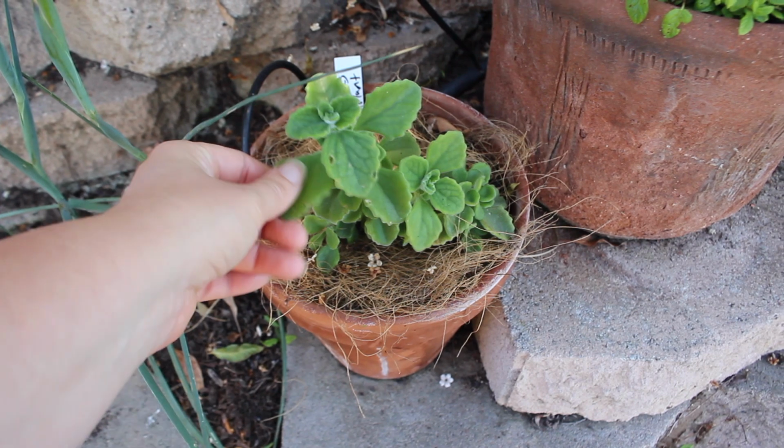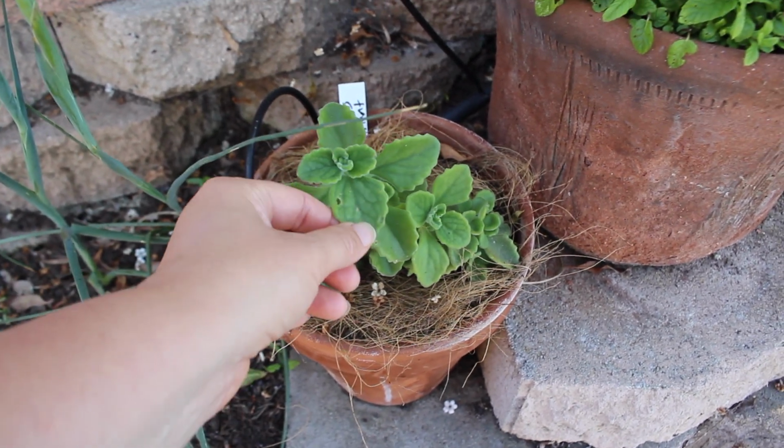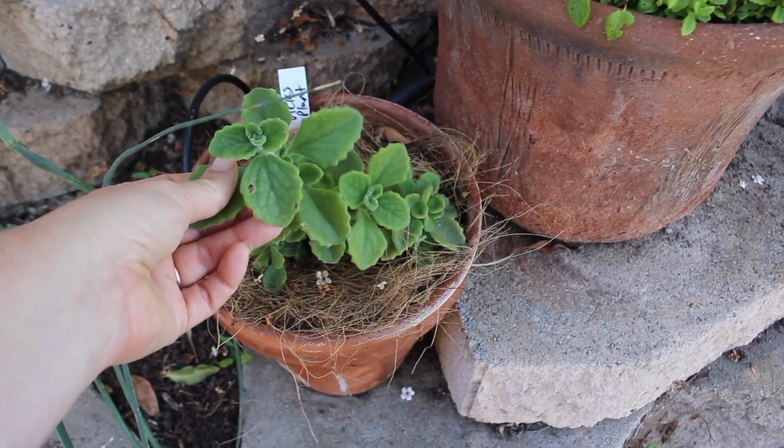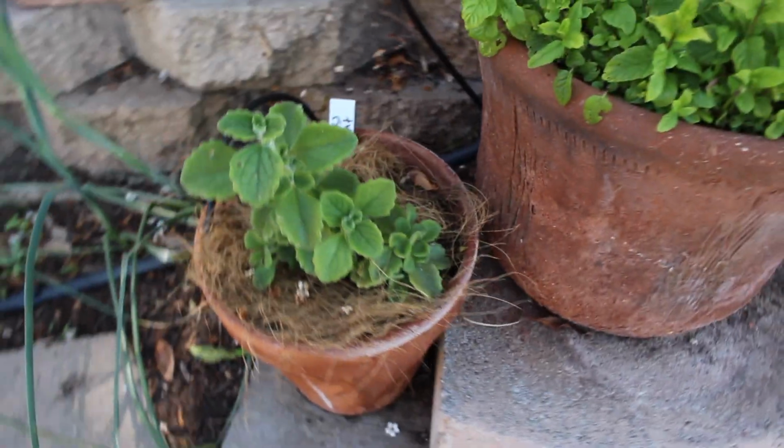Got some solar lights. This is called a Vicks plant. It's kind of similar looking to that oregano, but it smells like Vicks. And I don't know if you can use it like that. I'm not sure yet if you can steam it and breathe it in. I've got a pot of mint because you definitely don't want to put mint in the garden because it will take over. It just kind of grows runners and goes everywhere.